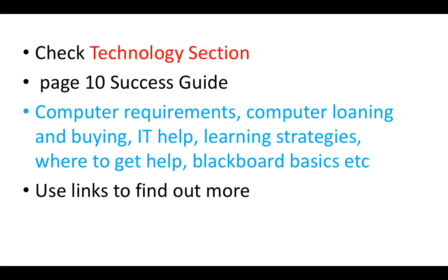Now, I would like to ask you to please check the technology section in your success guide, page 10. It talks about computer requirements, computer loaning and buying, IT help, learning strategies, where to get help, Blackboard basics, etc. You can use the links that I gave you in the success guide to navigate various help links for technology.